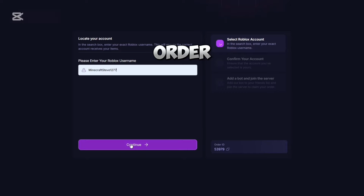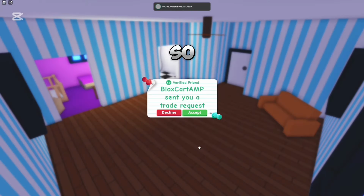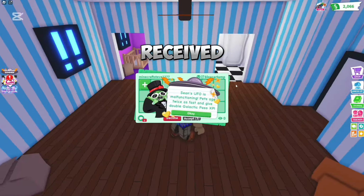Once you completed the order, write your username and friend the bot. Join the bot. BloxCart delivery is so fast that within 2 minutes I joined the bot and received my Arctic reindeer.